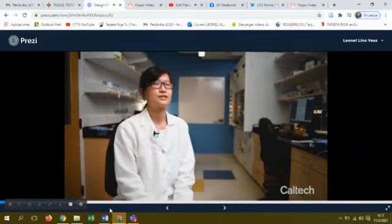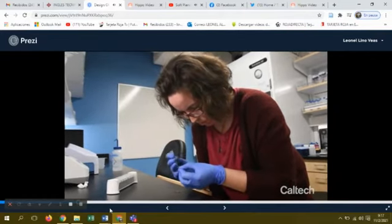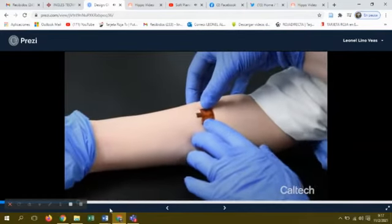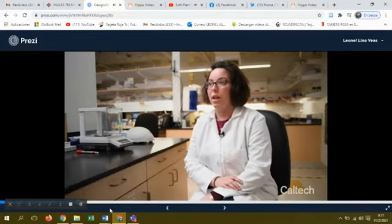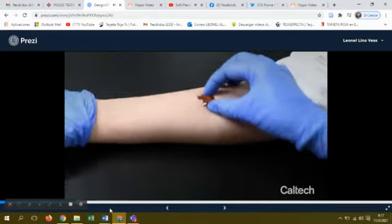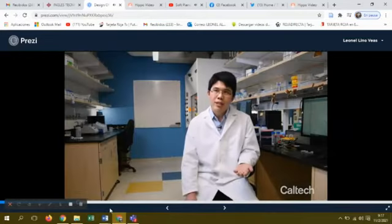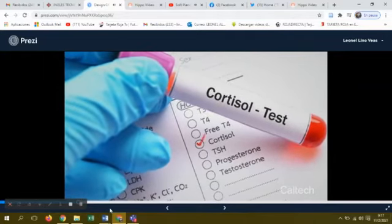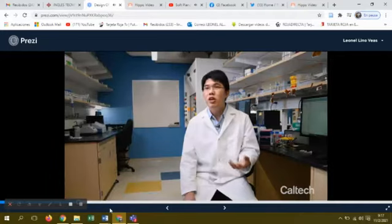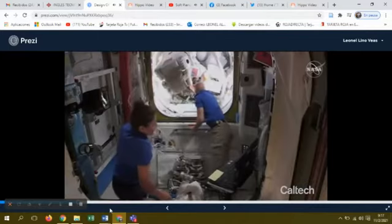One of the most important advantages of our system is the flexibility. It can be adapted to any part of our body in a very comfortable way. Currently, if you monitor cortisol level in your body, you have to draw blood. But when you draw blood, you are actually inducing extra stress to the subject, making your measurement not accurate. That's why we think non-invasive cortisol monitoring will be very attractive.